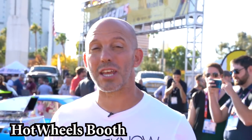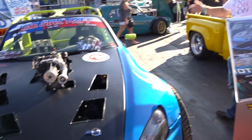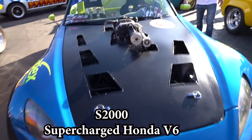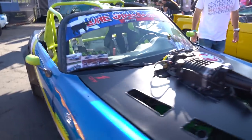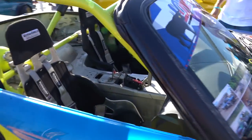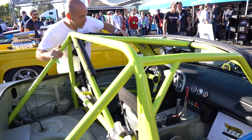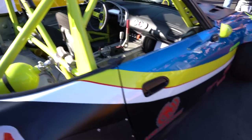Now we're at the Hot Wheels booth, and Hot Wheels has so many incredible builds, and they also have two Hondas here. One of the Hondas is a J-Series V6 swapped supercharged S2000. Look at this thing. Insanity. Oh my God, talk about a Hot Wheels car. This looks like it's ready for battle. Man, this thing is sick. This roll cage, my gosh. It just looks so raw and so mean.